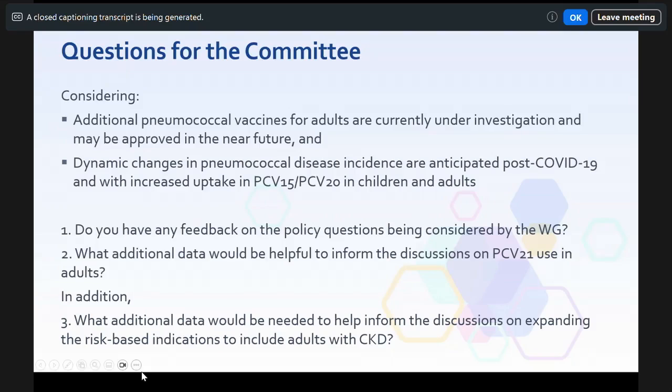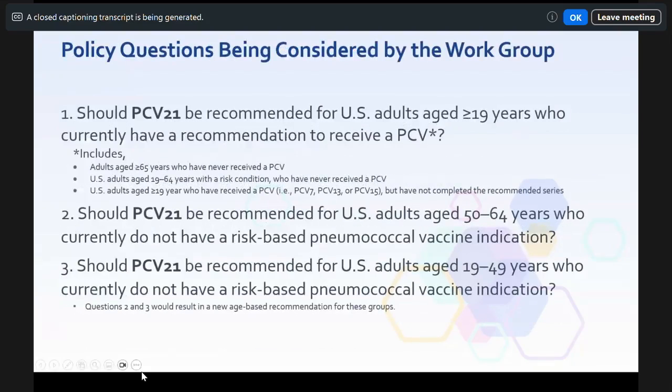First, in terms of the policy questions, I think these are a good approach. I think it makes sense, at least to me, that these are the policy questions. And then I had a similar reaction to the 19 to 49 age group. At this point, based on what I've seen so far, I'd be reluctant to extend to that unless there's a strong case made there.